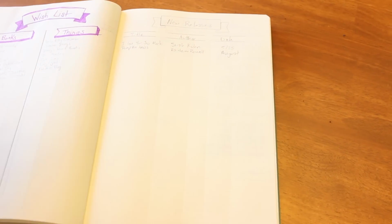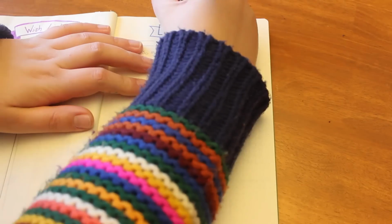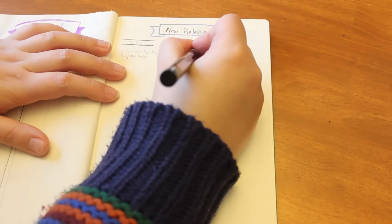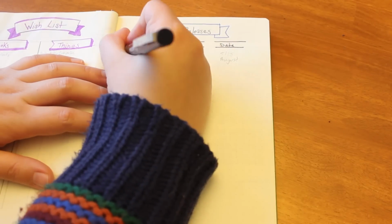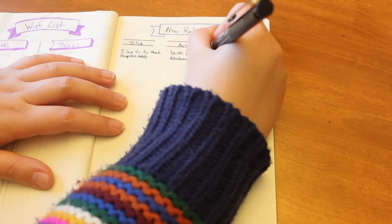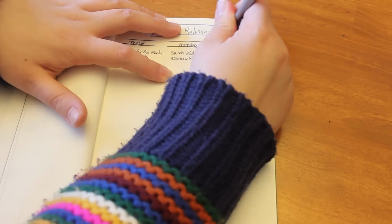Next, I have a page for new releases, which definitely should have more books on here. I just need to fill it out more. So this is a way to keep track of books that I really want to read. It's also another way to focus my spending, to make sure I'm spending on things that I really like. So I've just got the title and the author and then the release date if it's got an actual release date. Like Pumpkinheads by Rainbow Rowell just has the month that it's going to come out. So once it has an actual release date, I'll fill that in.